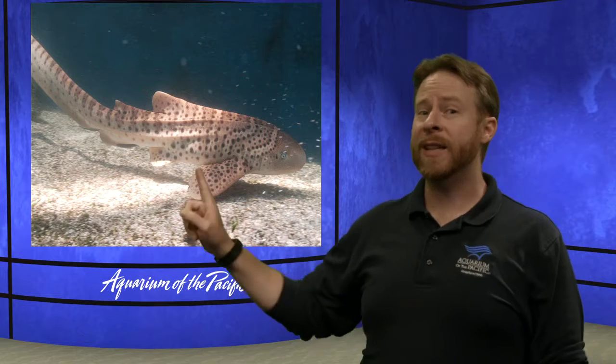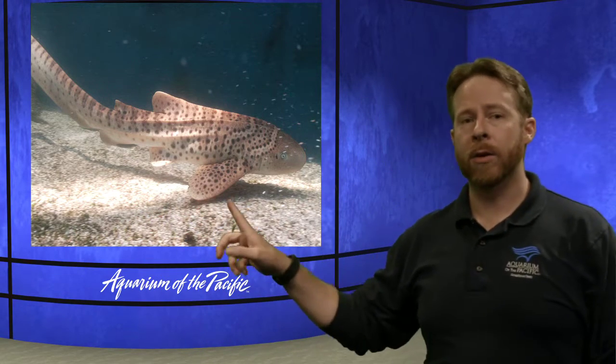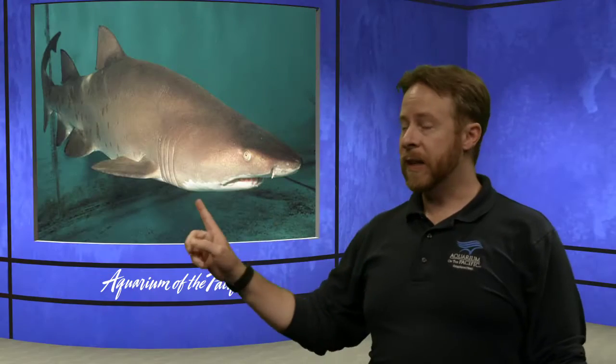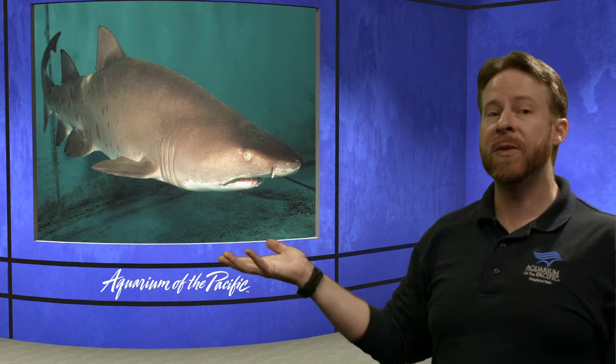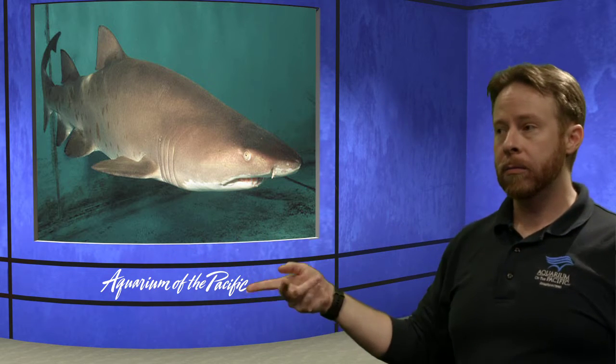You want to measure it up to 6 feet long, that's like the black tips, some of our smaller zebra sharks, because zebra sharks actually can range up to 10 feet. And our sand tiger shark is about 10 feet long too. This is a sand tiger shark. So it still looks pretty shark-like, right? Big fins, big body, triangle-shaped teeth. A little bit different than the zebra shark, but that's okay. Zebra sharks are still beautiful sharks.